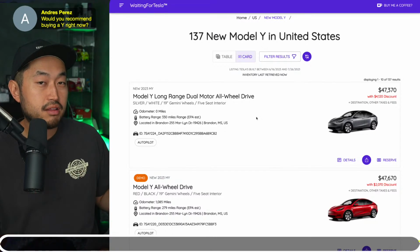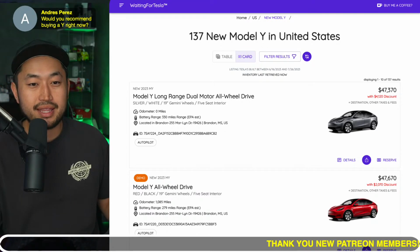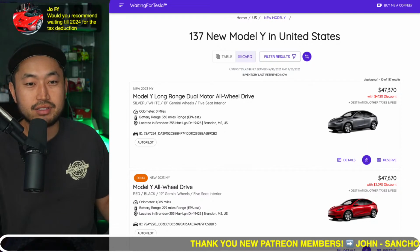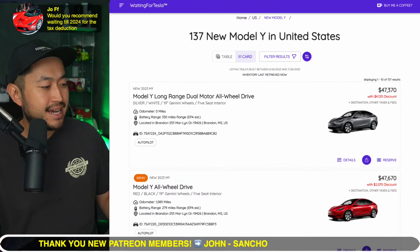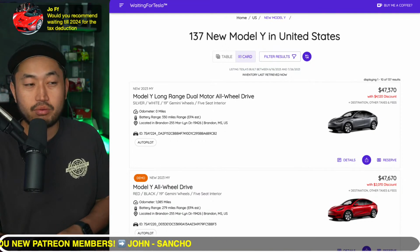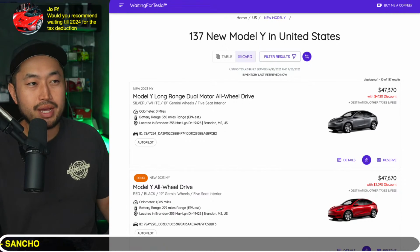But if you can wait another month, because the next month is going to be the end of the quarter, September, maybe that will be an even better time with better discounts. Joe, would you recommend waiting for 2024 for the tax deduction? Yeah, if you're looking to buy a Model Y, if you don't need a vehicle right now, then yes, you could wait all the way till then.